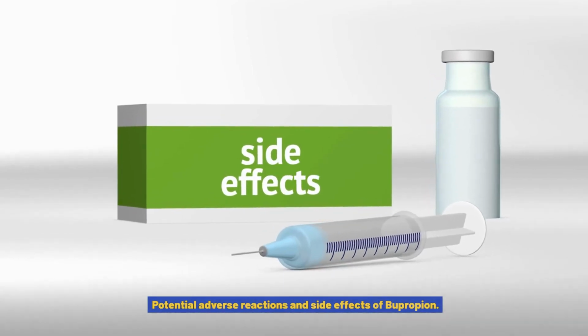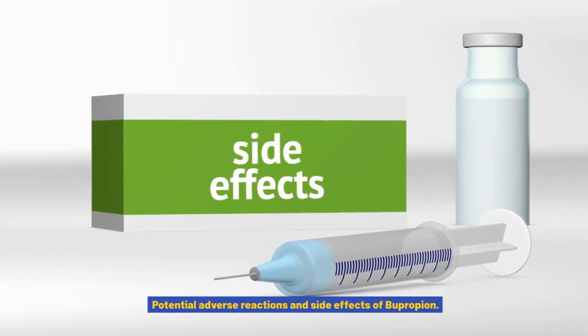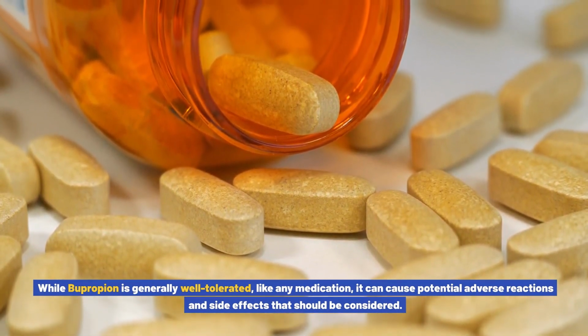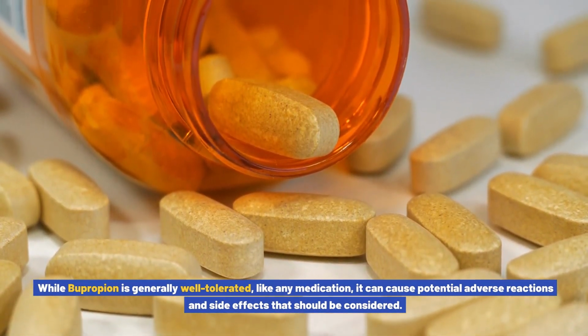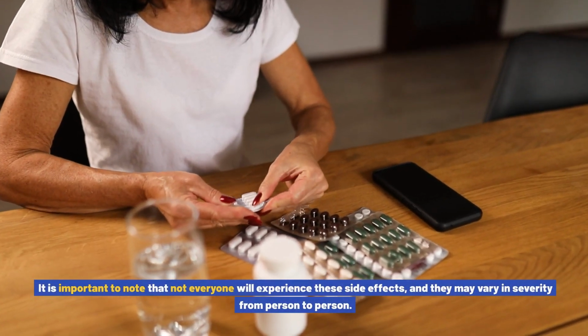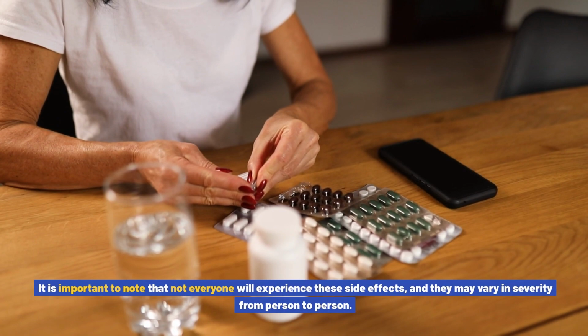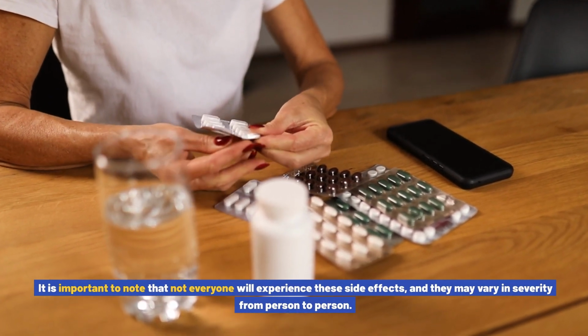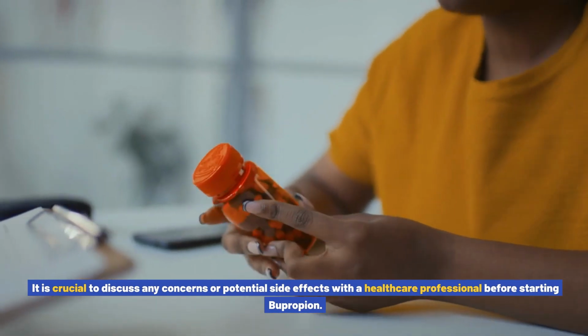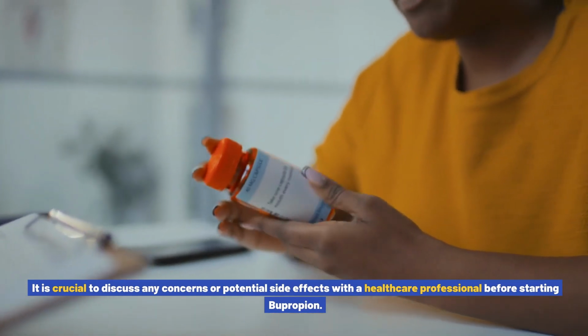Potential adverse reactions and side effects of bupropion. While bupropion is generally well tolerated, like any medication, it can cause potential adverse reactions and side effects that should be considered. It is important to note that not everyone will experience these side effects, and they may vary in severity from person to person. It is crucial to discuss any concerns or potential side effects with a healthcare professional before starting bupropion.